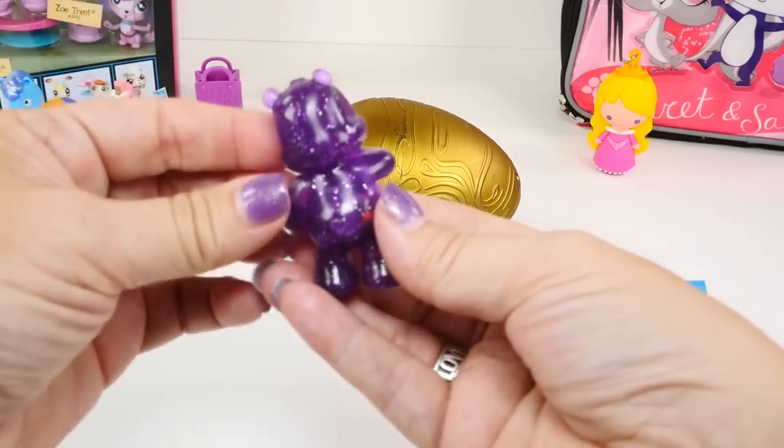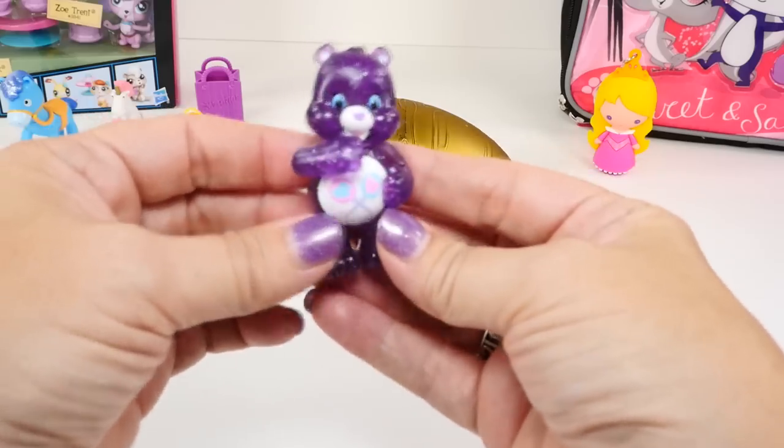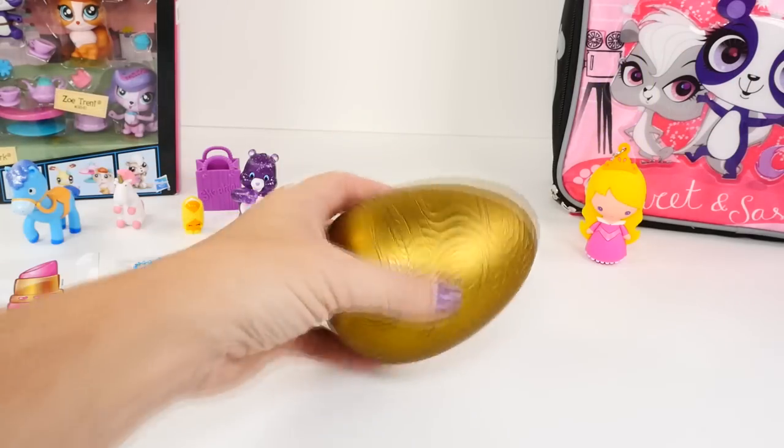And I love her color. She's purple and she's got sparkles. Just the way I like her. Yay for Cheer Bear, woohoo! Last but not least from our Play-Doh egg, our golden egg.